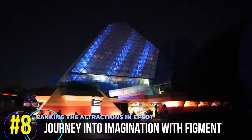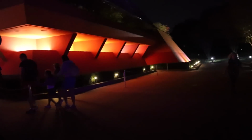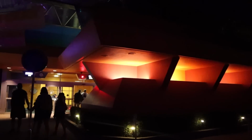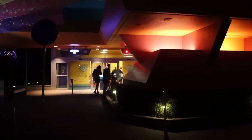Our next stop, the Imagination Pavilion for Journey into Imagination with Figment. Journey into Imagination with Figment is a slow-moving ride that takes you along with Dr. Nigel Channing and Figment through the Imagination Institute to talk about the senses. And then Figment does derail your train a little bit to teach you about imagination, but I don't blame him. Imagination's way cooler than sight or sound.